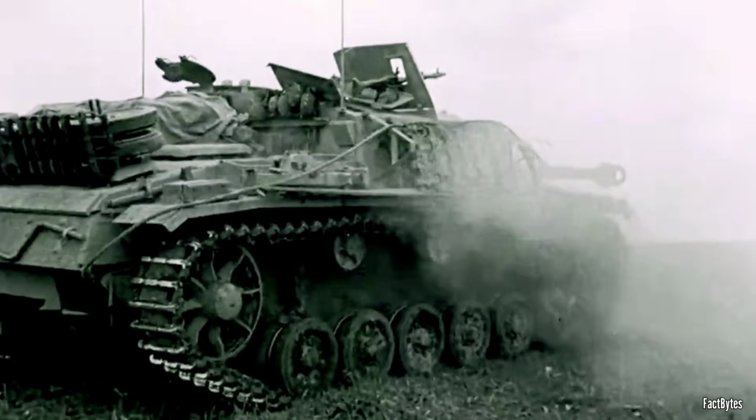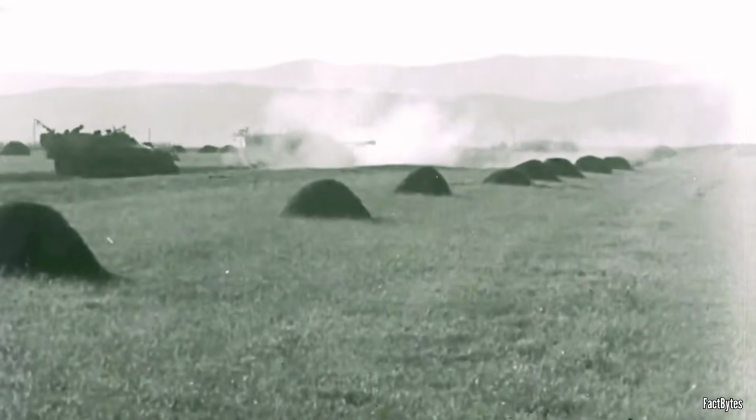While other armored vehicles grabbed headlines, it was the StuG that quietly racked up more tank kills than any other German platform in the war.